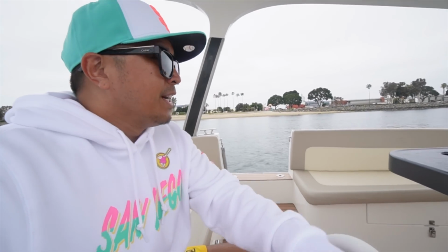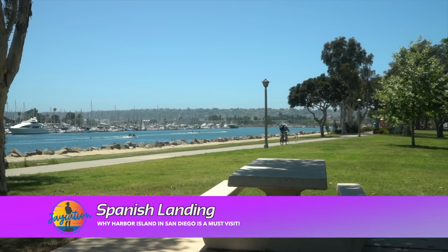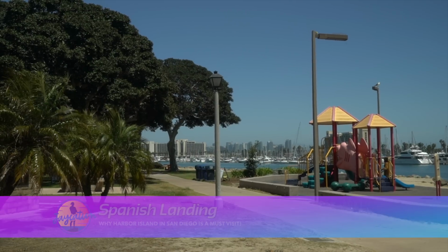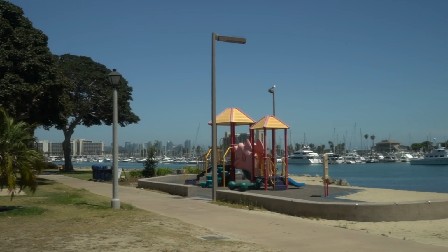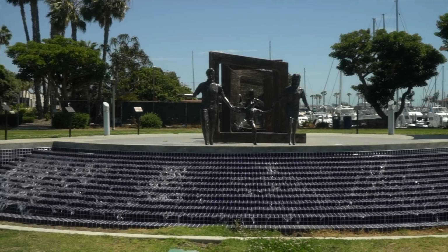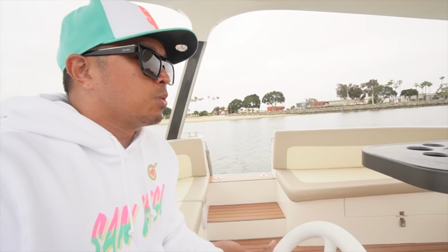As you can see, the airport is right there across the way from me. But this is Spanish Landing right over here. It's a nice trail where you can go on a walk, run, or go on your bike or e-board and have picnics. And they also have a cancer survivors park over there, which is awesome. And it connects a walkway down towards the Sheraton.